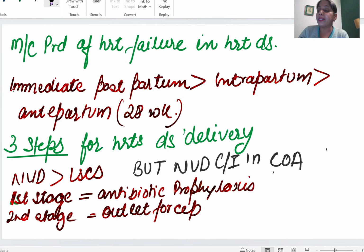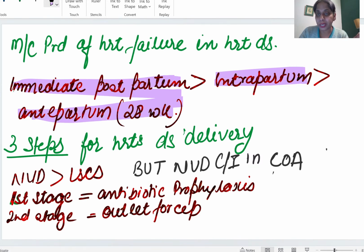The most common period in which heart failure occurs, or you can say the heart disease patient expires, is immediate postpartum, because the cardiac output is maximum. The second most common time is intrapartum, during the delivery. If we take only the antepartum, the most common time is at 28 weeks. Okay, so this is a quite commonly asked question.